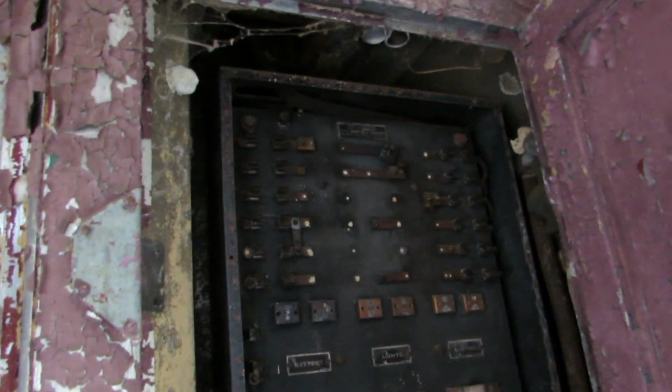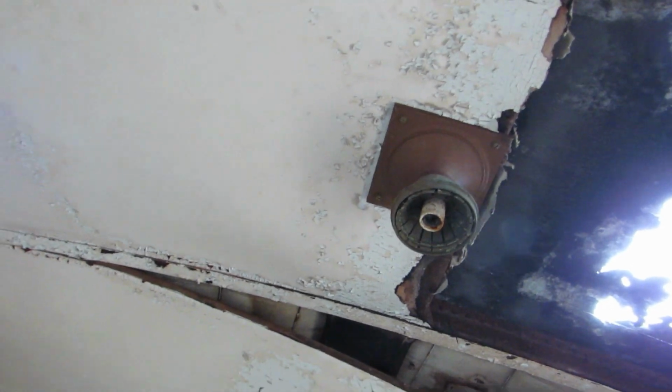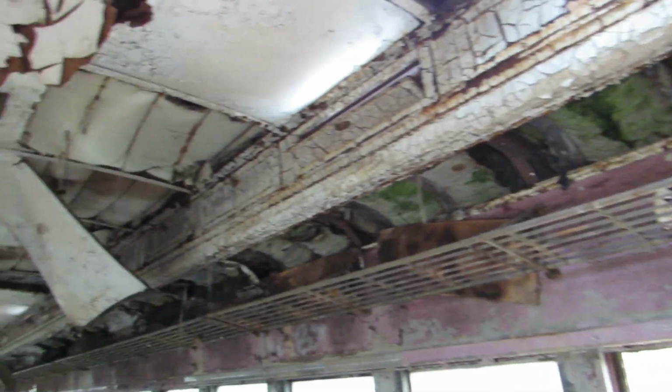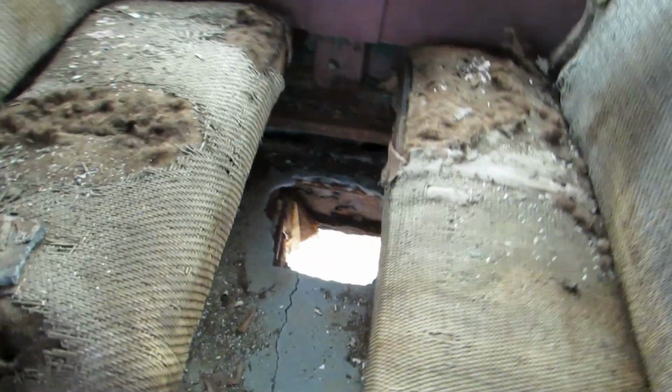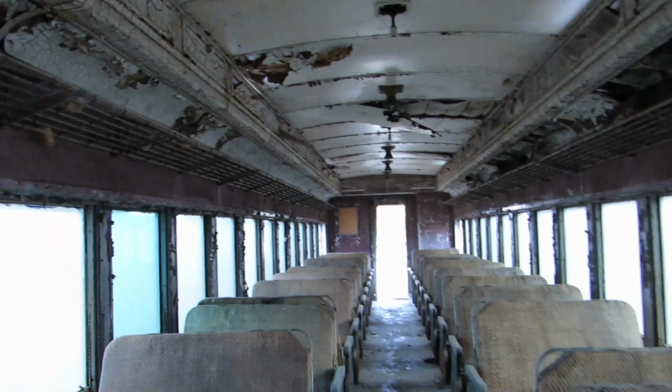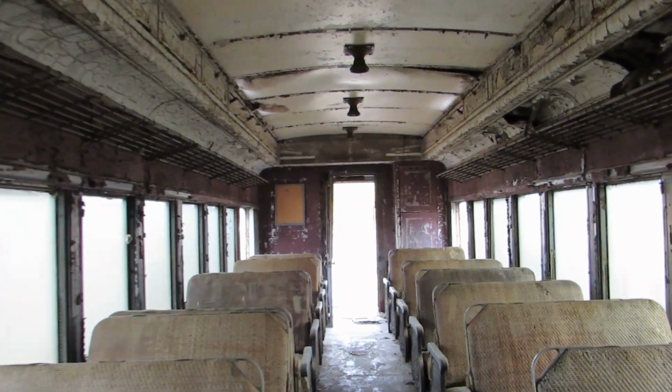Here's something from when it was a commuter car. There's something on the other end I want to get to and see. Still has its old luggage racks, some old light fixtures, so the glass and bulbs are gone. Some cupboards, probably for upper windows, those are busted open. Insulation's all falling in. Roof is caving in. Got a hole in the floor, so hence why I'm walking on the old center line of the car. The reason that I'm walking on the center line is because that's where the frame is.